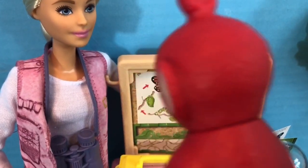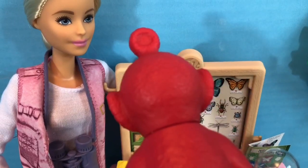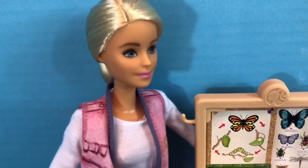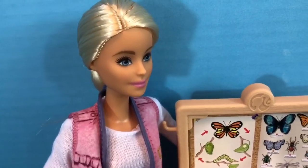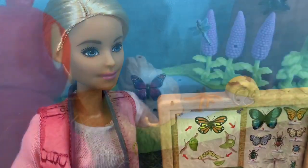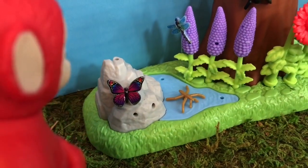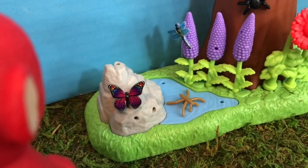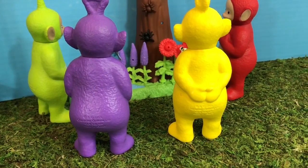Poe has a look at all of the beautiful butterflies. Oh, butterfly! Let's head over to the tree where we can see all different types of insects and the cocoon. Poe spots a beautiful rainbow-colored butterfly on a stone. And there's a dragonfly on the purple flower. What insects do you see on the tree?